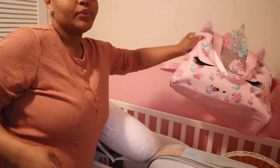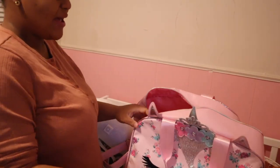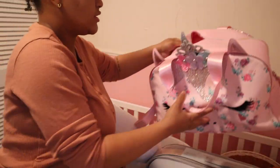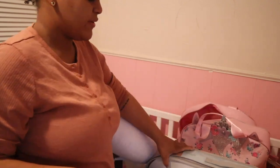This is her little weekender bag that Jordan got her, and I've been throwing all the stuff in there. Like when I separate stuff that needs to be washed, I just throw them in there, and once they're washed, I take them out and everything.